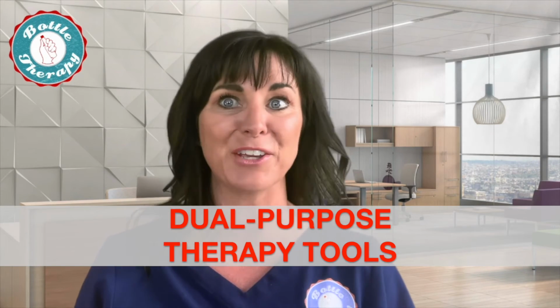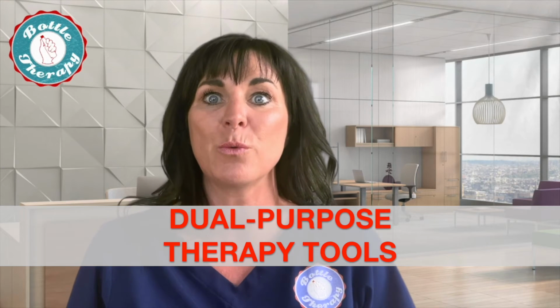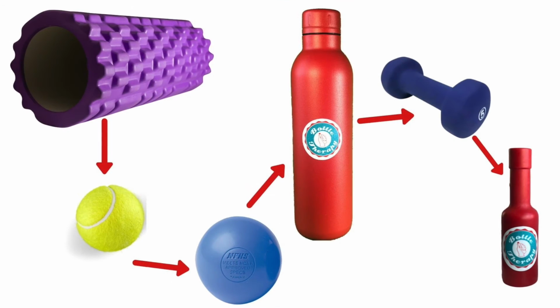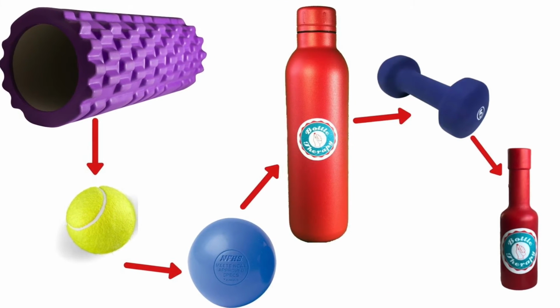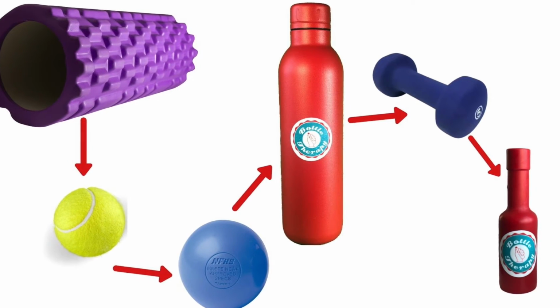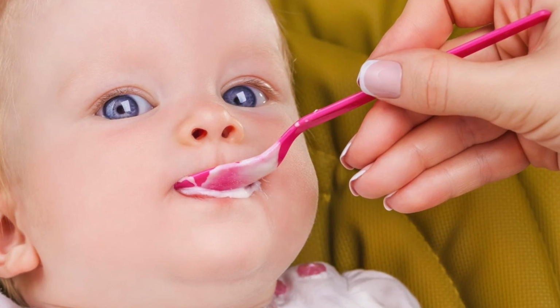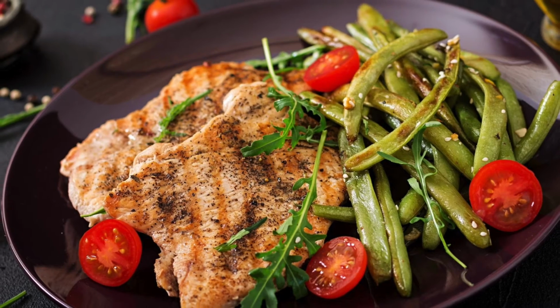I was just tired of spending money on therapy gadgets and having a variety of ineffective tools when instead I could have dual purpose items that actually work and reduce my home clutter. This is how I discovered my water bottle was also a great option for rolling on, especially when the hand weight felt a little bit too aggressive. This is our third rolling option. Some people find they have to gradually work their way up from a foam roller to a tennis ball, to a lacrosse ball, and then to the hand weight or H2O roller. It's like our natural human goal to graduate from baby food to chewy food.